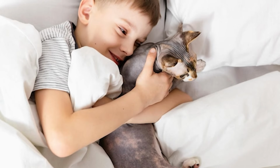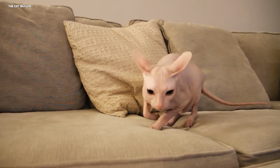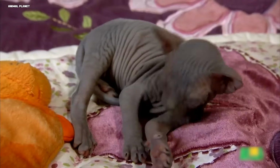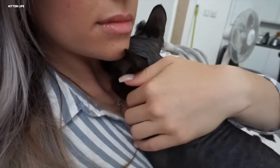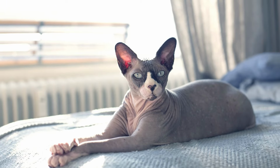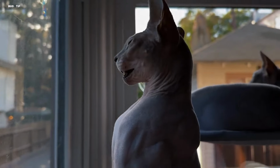Sphynx cats generally get along well with children and other pets, especially if socialized from a young age. They're not typically aggressive and often enjoy the company of other animals. In multi-pet households, Sphynx cats often take on the role of the social butterfly, interacting with all family members, human and animal alike.